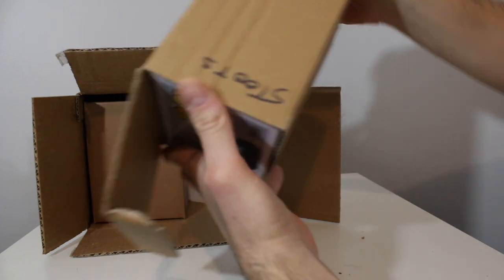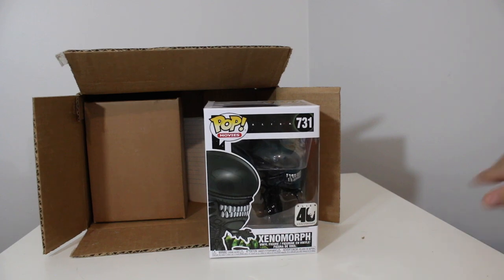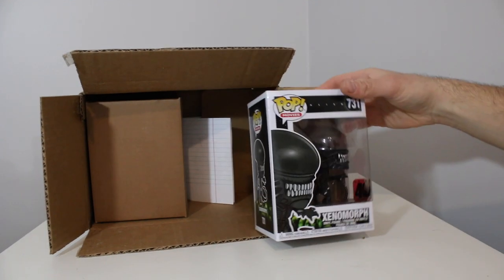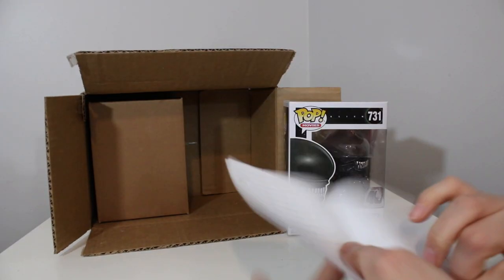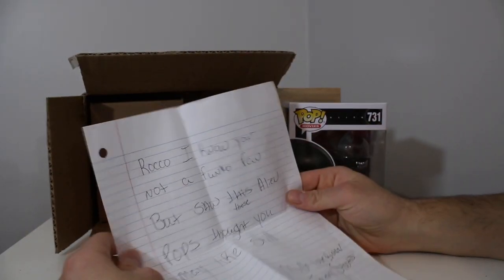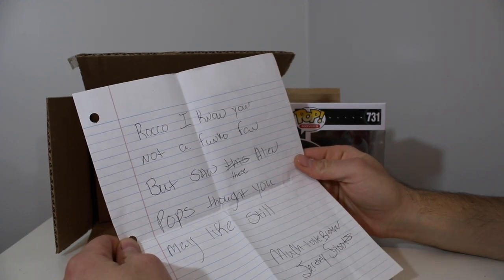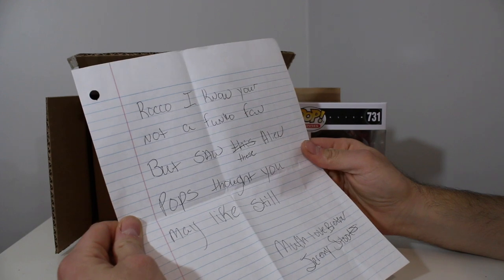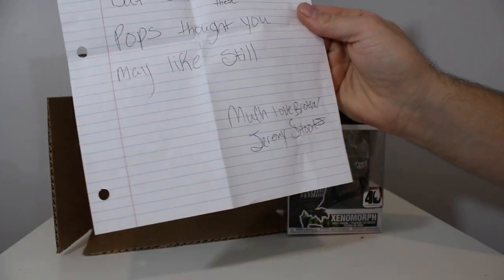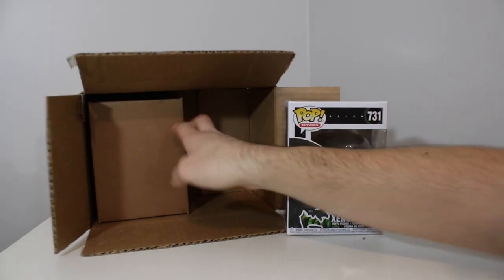Oh. No freaking way. Alien 40th anniversary Xenomorph. Dude. Let's read the note. Rocco, I know you're not a fan, but saw these alien pops and thought you may like still. Much love, brother Jeremy Stutes. Yo, shout out, MVP.